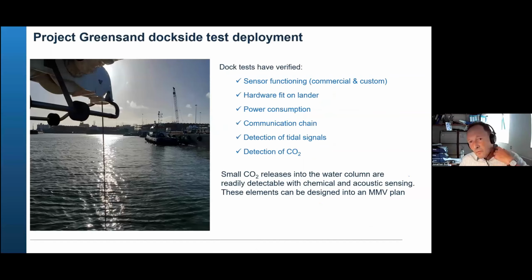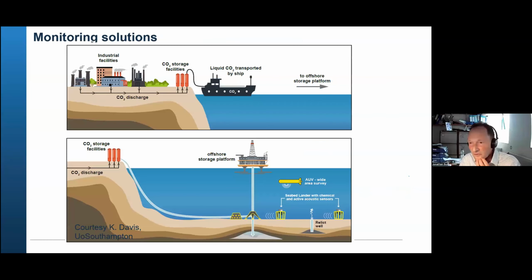So what we showed in the dock tests is that the system works. We can detect the tides and the CO2, and that relatively small amounts of CO2 released into the water column are readily detectable with chemical and acoustic sensing techniques. And we need to design these into an MMV plan. So the last part of the talk is really, I hope to have a little bit of a discussion.